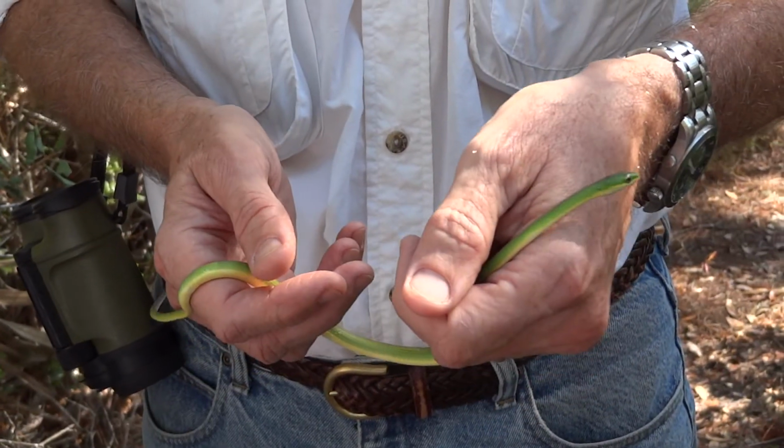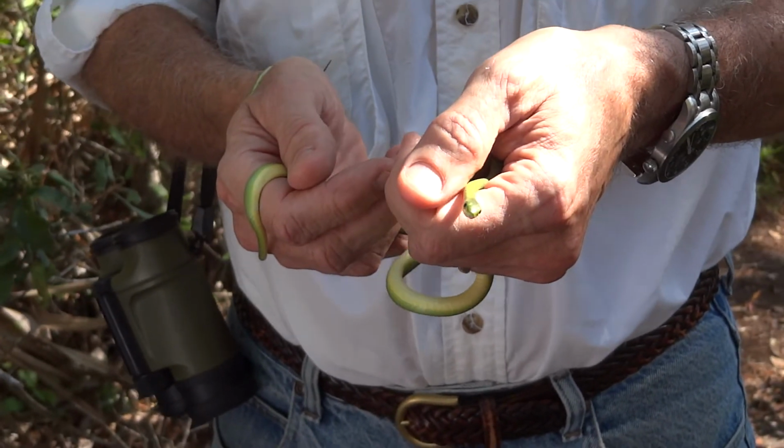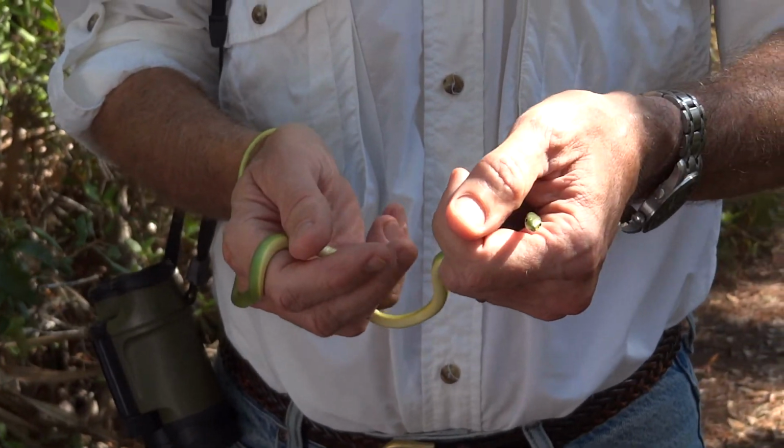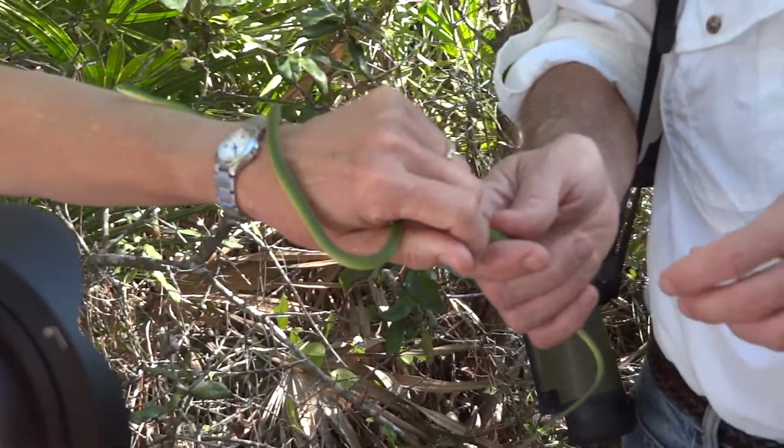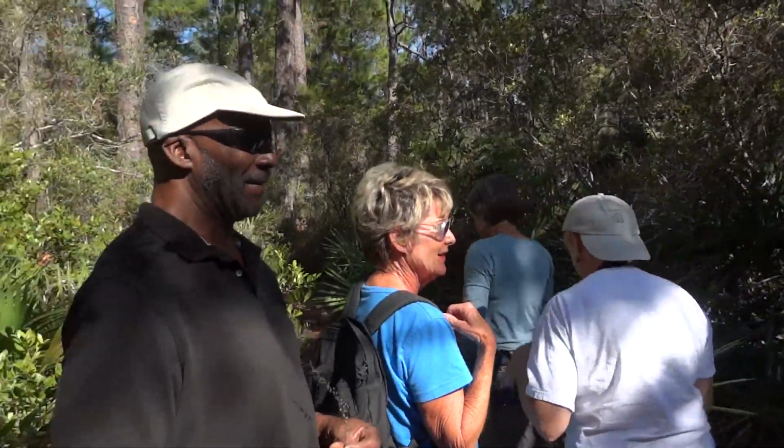I grew up with those as a kid here in the South. We just called them a common green snake. They're everywhere. Is that right? They're some of the most timid and friendly snakes you'll ever find. Wow, it'd be hard to see that. Yeah, I don't know. Steve saw him. Camouflage.